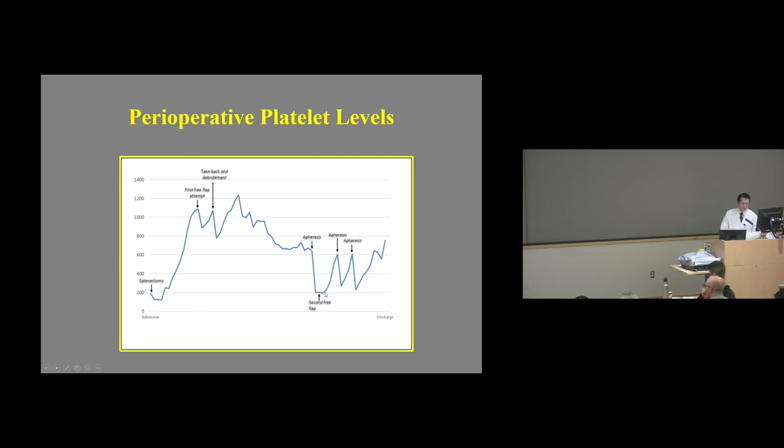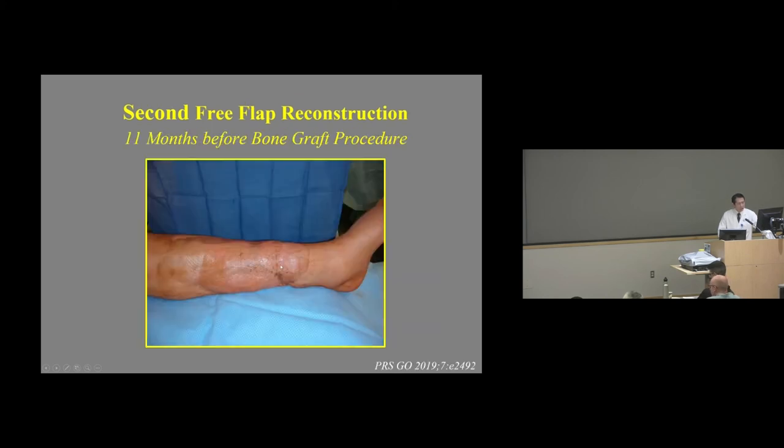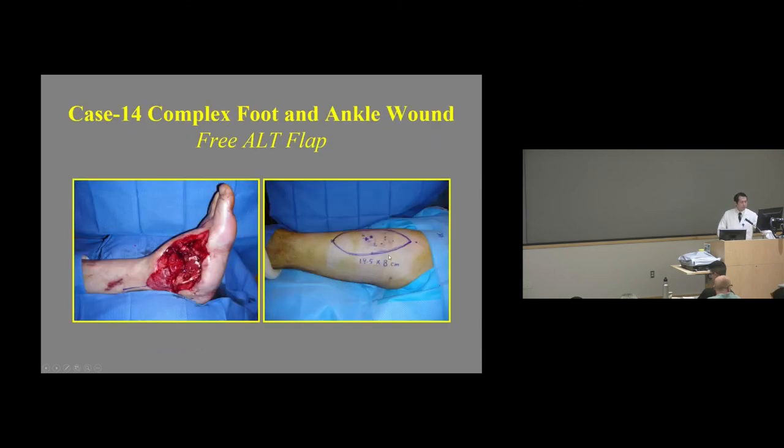However, do you see the platelets rebound back to the 600 range? We did a second and a third apheresis. Sometimes we have no literature to support this. We just had to say, hey, we'll probably do it two more times to be safe, so the patient won't have any problem. Anyway, this is the second flap, a big free rectus muscle flap, you can see here inside, and this is the result at 11 months. This patient later on had a bone graft to the leg.